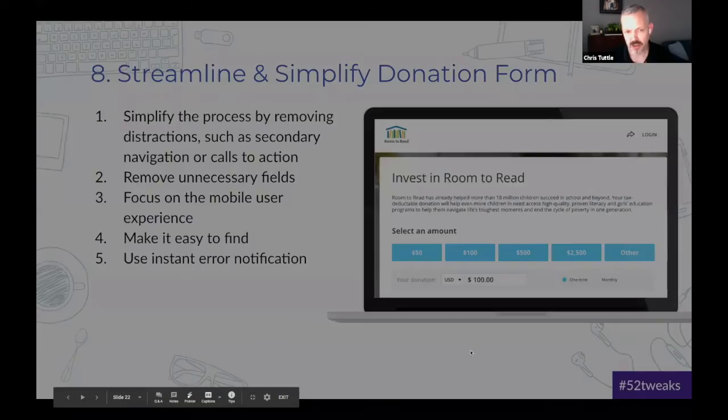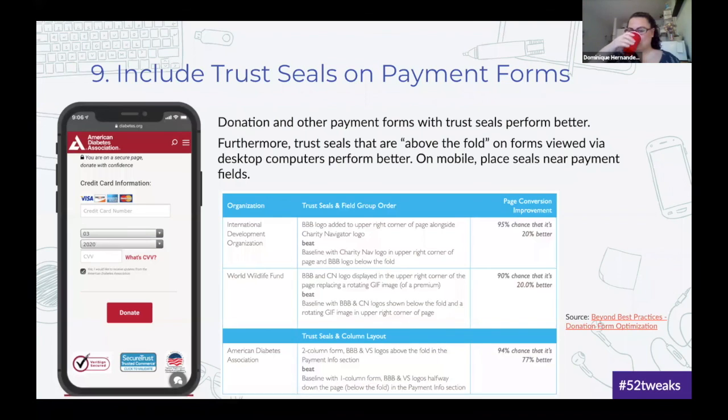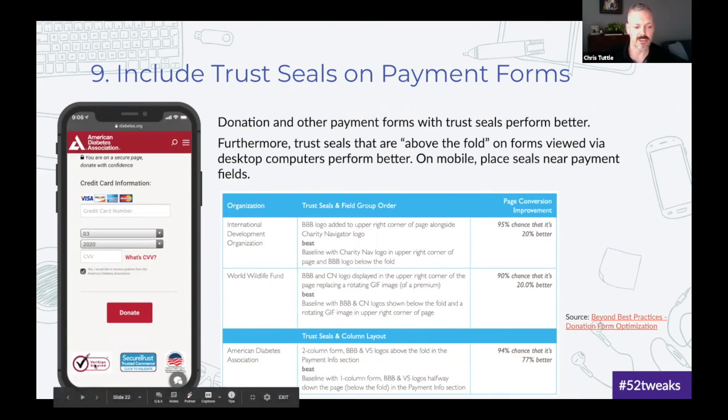Along with that is also ensuring that our donation forms are really easy to use, and including trust seals on the payment forms. So our donation forms, event registration that include financial asks, other pay for product or resource on your website. There's been a lot of studies around this over the years. We've sourced one from the Beyond Best Practices Donation Form Optimization that clearly shows a few different examples of using trust seals, seals like the VeriSign Secured or Secured Trust, on your donation or other payment processing forms.